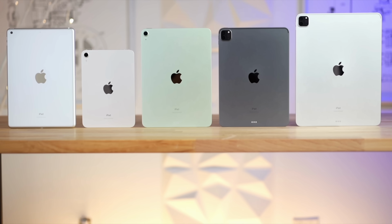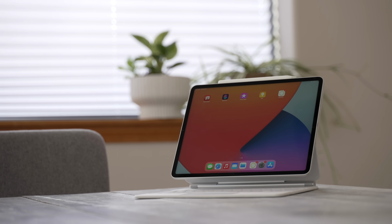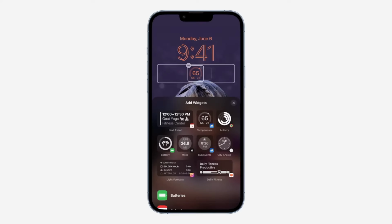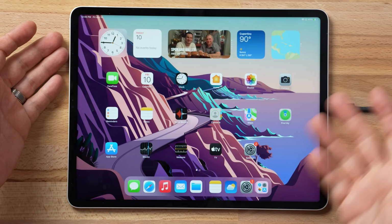Now that is really unfortunate. I think we should be able to have this on other iPads, but this is Apple's choice. This is what they're pushing, and people will upgrade because of this. Now, of course, there's other things that are kind of missing. For example, the lock screen functionality with iOS, the new widgets, that's very nice. Why can't we have this on this large display when you're in the lock screen? I'm not sure, maybe they will end up adding that.